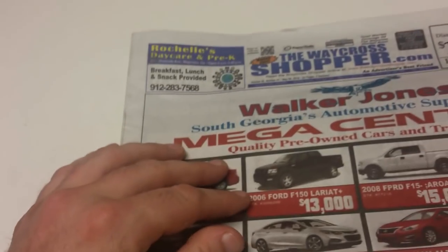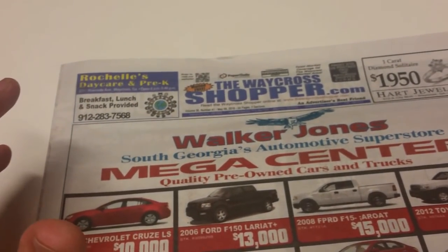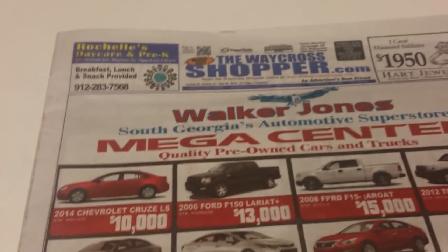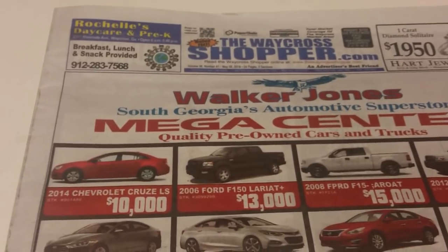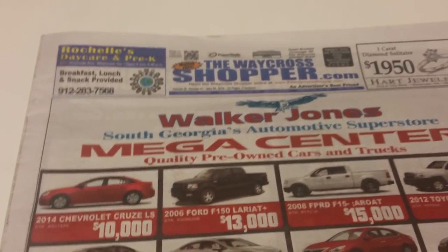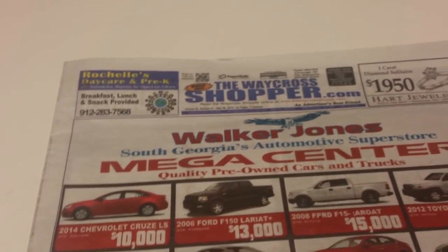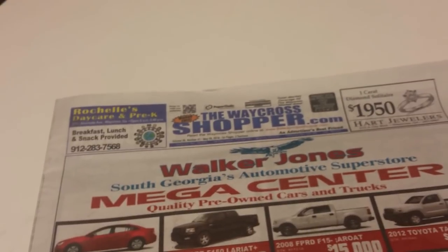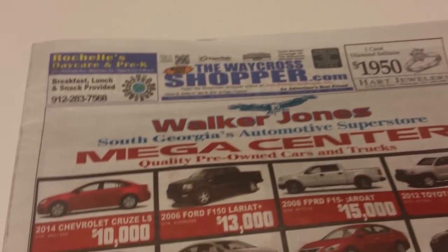And the other way is Facebook Marketplace. We have a lot of swap and shop pages in our area for the different surrounding counties. So I hit up every swap and shop page, and I search for yard sale, I search for garage sale, and it'll pop up the newest listings. So that's how I plan out my Saturdays.